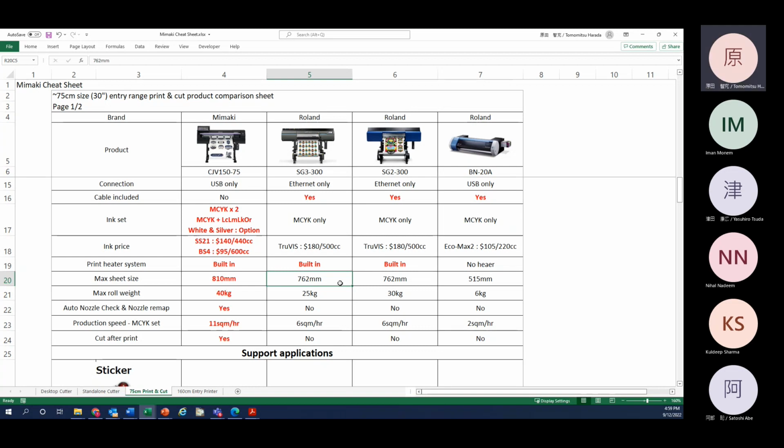However, 1620 millimeters divided by 2 will not fit into those printers. So again, this is how important it is to support 810 millimeters. It's not super important. However, it is a way to explain to a customer how we can do this.